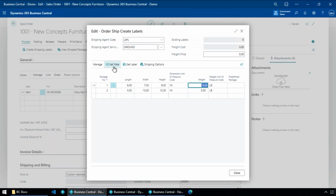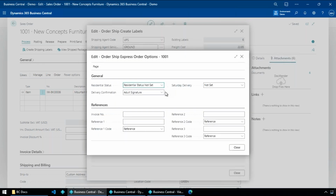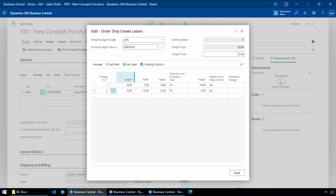And maybe I want to check on what that's going to cost me to ship. So if I hit get rate, it tells me to ship these packages with the current options, it's going to be $22, and I'm going to charge the customer this $27 because there's a markup associated with it. So I can mark that price up or change it at this point or on the sales order if I like. Now, maybe I come in here and I say, well, you know what? They don't really need a signature for getting this. So I'm going to turn off the signature option, which I had set previously. What does it cost if I don't get a signature?